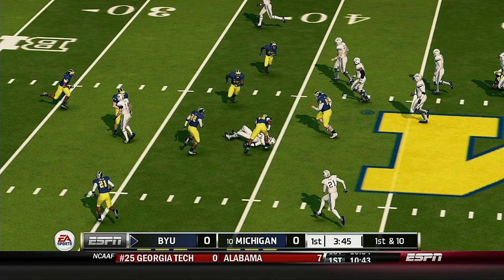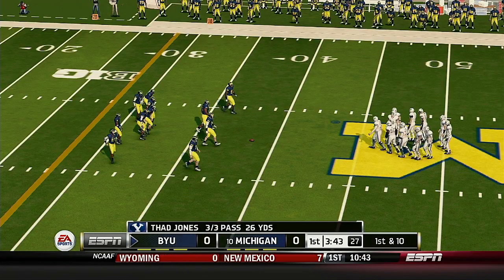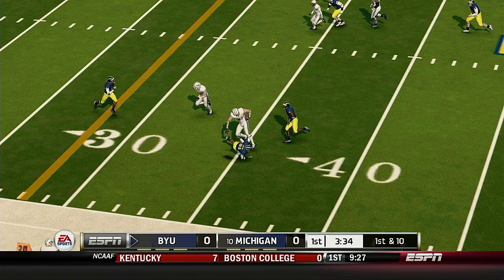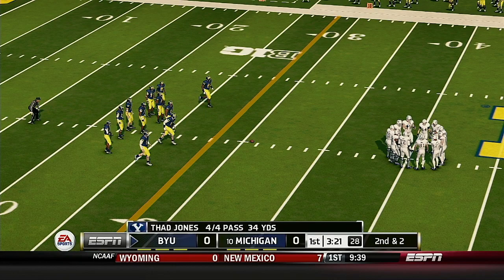Quick throw, and he's got his receiver again. A quarterback's best friend is a receiver he can count on to catch the ball every time he drops back to pass. Gets it out to his receiver in a hurry. Tackle made at the 30-yard line. That makes it second and two. So it's second down and about 2 yards to go.